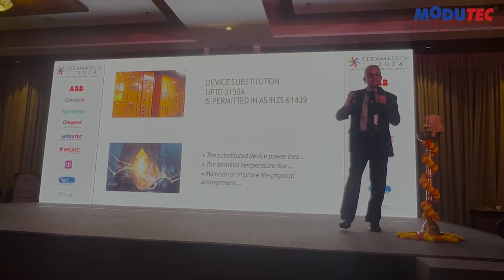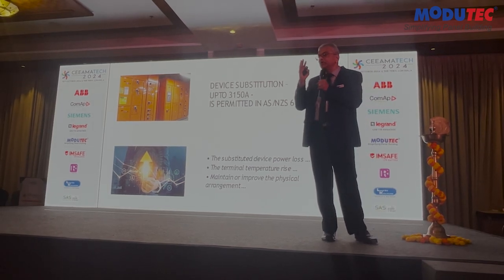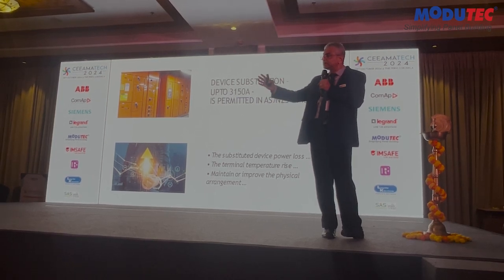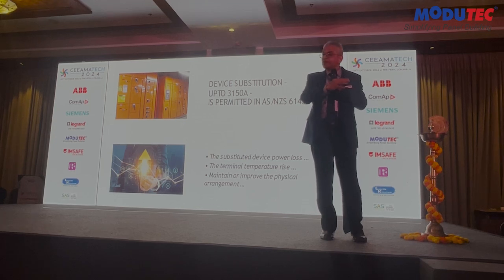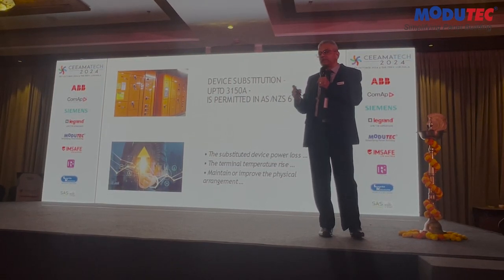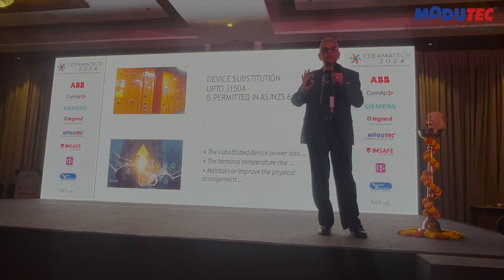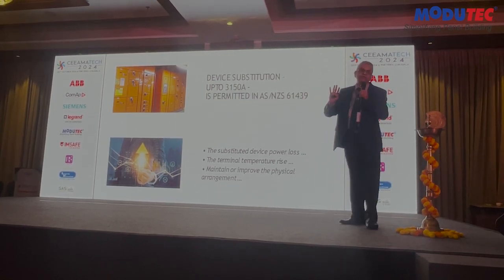Now, what happens is they accept device substitution up to 3150 amps, which means if a panel builder has type tested his switchboard with Schneider switchgear, for example, but the client wants ABB switchgear, in India it's not possible. The standard doesn't recognize it. But in Australia they say, yes, no problem, bring in ABB, we'll accept it, provided these 3 conditions are fulfilled.